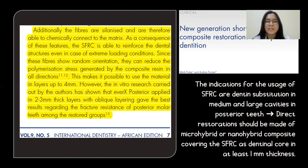However, the in vitro research conducted by the researchers showed that SFRC is recommended to be applied in 2 to 3 millimeter thick layers using the oblique layering technique, so it can give the best result regarding the fracture resistance of posterior molars among other tested groups in the research. The indication for the usage of SFRC is dentine substitution in medium and large cavities in posterior teeth. Direct restorations should be made of microhybrid or nanohybrid composite covering the SFRC as dentinal core in at least 1 mm thickness.